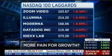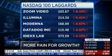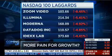NDX Zoom losing about 8.5% on that downgrade we mentioned earlier. More on another software name being downgraded is next. Stay with us.